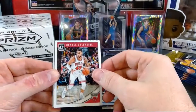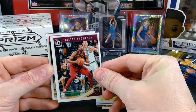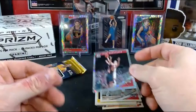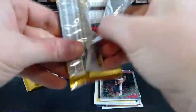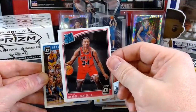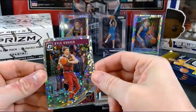Evan Turner, yeah, there's something sparkly. We'll take from the back. There's Aaron Holiday, rookie. There's a Tristan Thompson. It is a Kennard hot box. Lauri Markkanen. Khris Middleton, Draymond Green. We'll actually go from the back now. Wendell Carter Jr., Rated Rookie. Rudy Gay. And Kyle Korver. Wolfman.